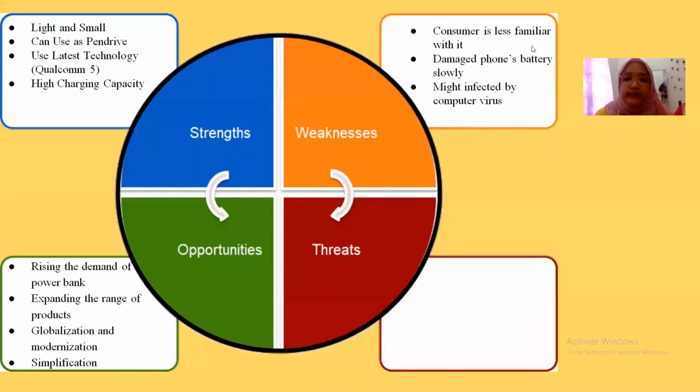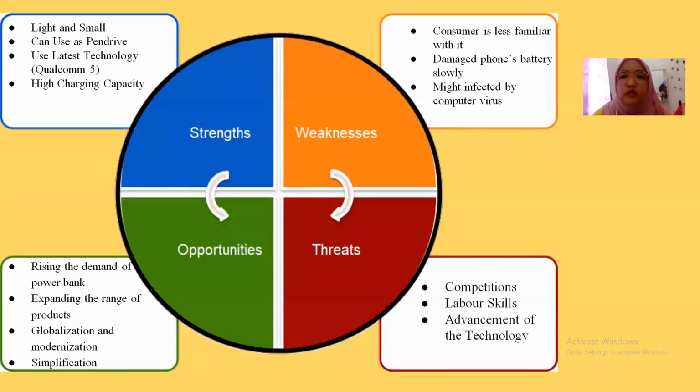Okay, the last one is threats. The threat that we face while making our product is competition. Competition means that a business needs to compete with other organizations that provide the same services to the customer. As we know, competition is a very common trait that almost every company faces in the market.